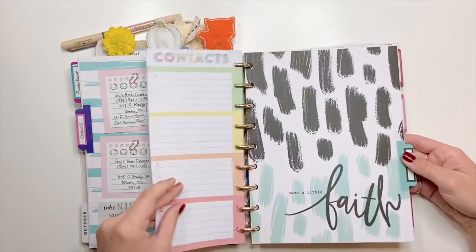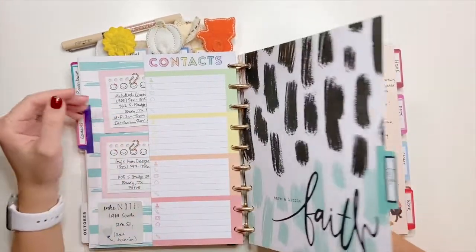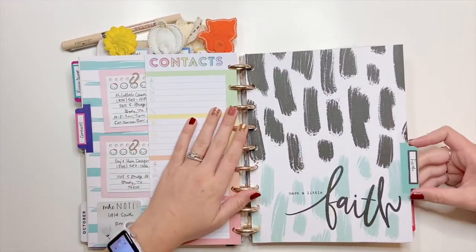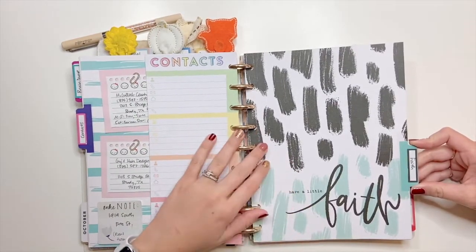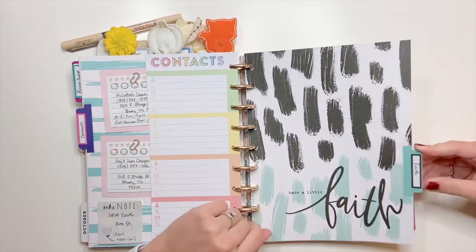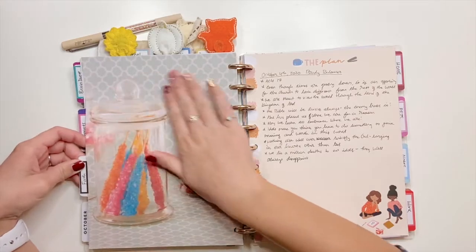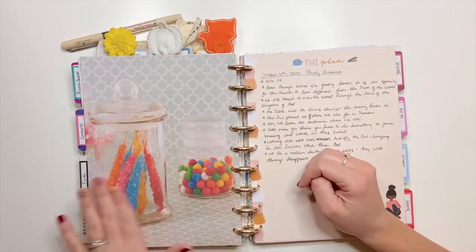Next, we have my faith section, which these are dividers I have repurposed. Some are from Happy Notes, like this one was just from a Happy Notes. I didn't do anything to it. But this one was from a planner, and this was from Wellness Warrior. This was from Faith Warrior that we had a couple of years ago. And this is an old month divider, and I just put scrapbook paper on the back, so there are a few like that if you're wondering why it looks like this. But anyway, I love that divider, so I'm using it in here.